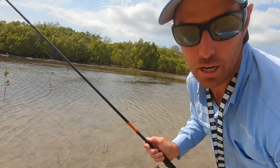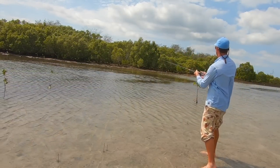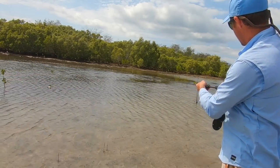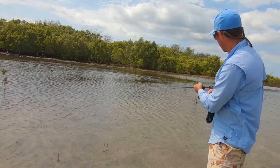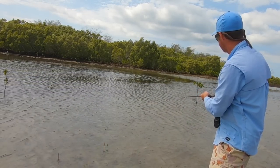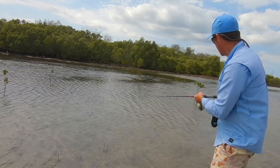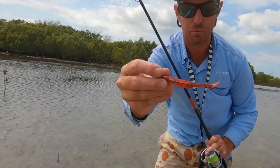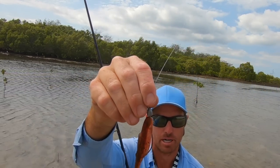I'll just see if I can show you what I mean. So there's mats of weed here. And I can just throw this little snake locks and just slow roll it through the weed. It's a pretty good technique if you're fishing in a little bit deeper water. This is like less than 10 centimeters deep. But to slow roll something through weed that thick and still bring it back and have it completely free of weed, that's a game changer. It's a really, really good idea.